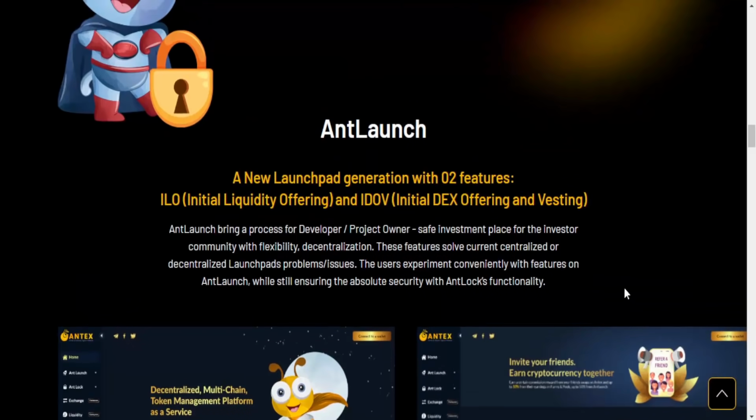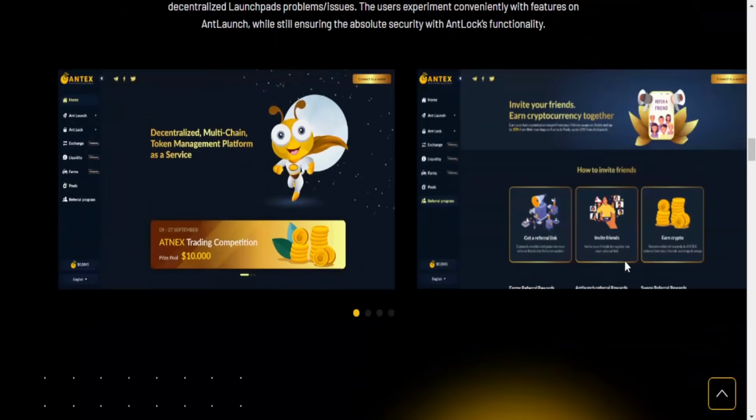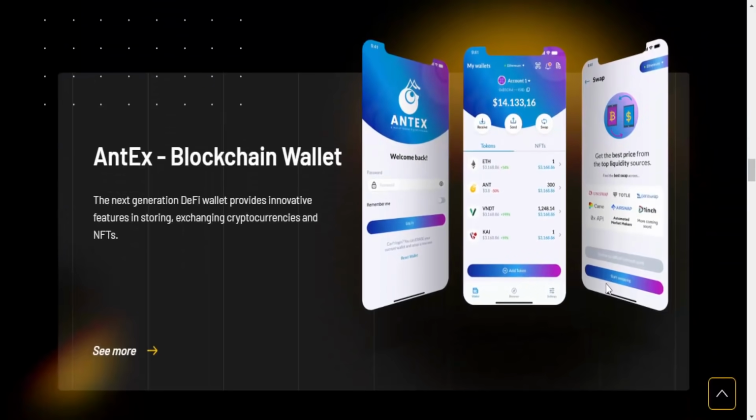And launch a new launch mount generation with 0 features. ILO initial liquidity offering, of course, and IDOV initial DEX offering and vesting. And launch bring a process for developer or project owner, safe investment place for the investor community with flexibility, decentralization. These features solve current centralized or decentralized launchpad problem or issues. The user's requirement conveniently with features on and launch while still ensuring the absolute security with endlocks functionality. Of course, here we got the interface of it. So I think that's pretty simple.